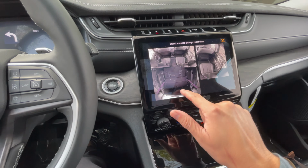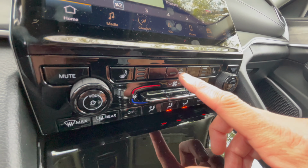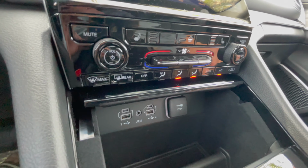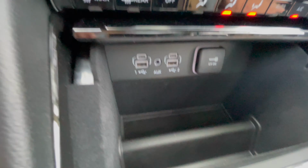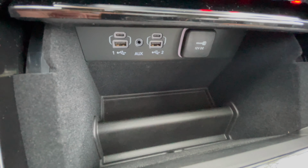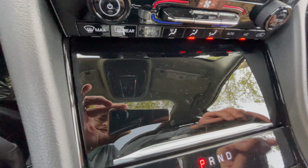So this one has heated seats, fan adjusting, temperature adjusting. Here's your heated seats, heated steering wheel, storage here, a much bigger bin to put your stuff in. So on the WK2, there's not a ton of room up here. This goes down pretty far, so that's actually quite a bit of storage. I like that.